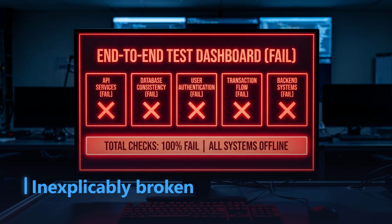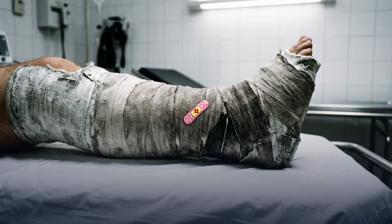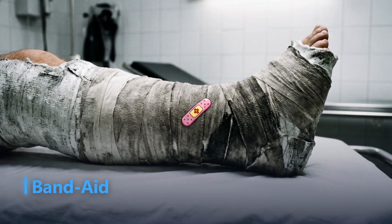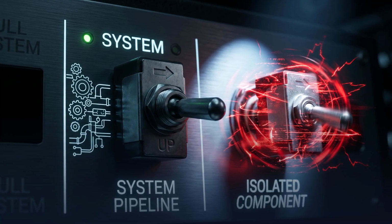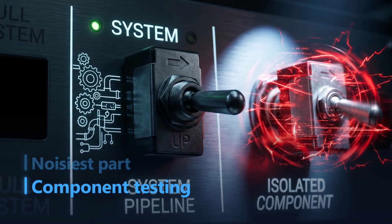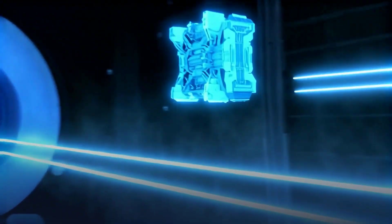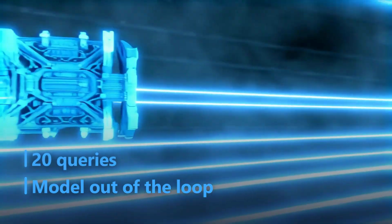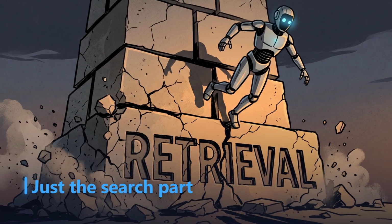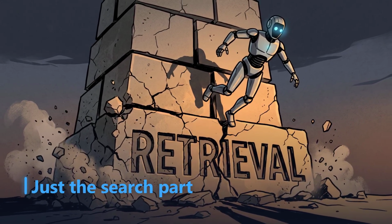But what if the whole thing is just inexplicably broken? Like, you run your end-to-end test and it just fails across the board. It happens. Because tweaking the agent's prompt at that point feels like putting a Band-Aid on a broken leg. It really is, and that's exactly when you switch from end-to-end testing to component testing. Isolate the noisiest part. Okay, so zoom in. Yeah. Take the AI model completely out of the loop and run 20 queries directly through your manual retrieval system. Just the search part. Right. If the retrieval itself is fundamentally broken, the agent never stood a chance anyway.